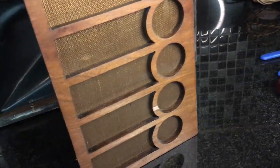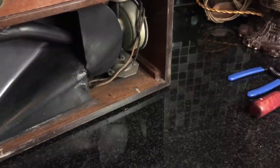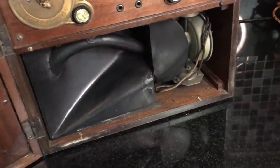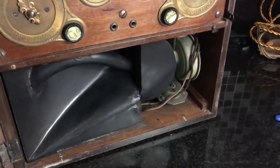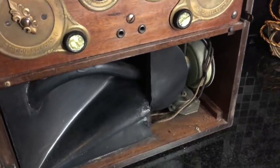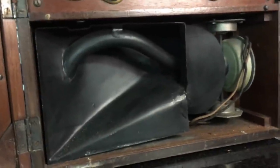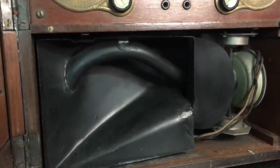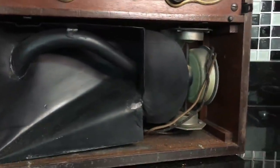Unbelievable to have that original grill cloth on there. You're going to hear me say unbelievable many times in this video. It's going to get on your nerves, but you're going to have to trust me when I say unbelievable. If we have any major radio collectors out there, you understand what I'm talking about. Now look at this horn. This is another reason why I was really excited. Let's brighten it up a little bit here. Give me a second to get it. Now, this is the speaker.